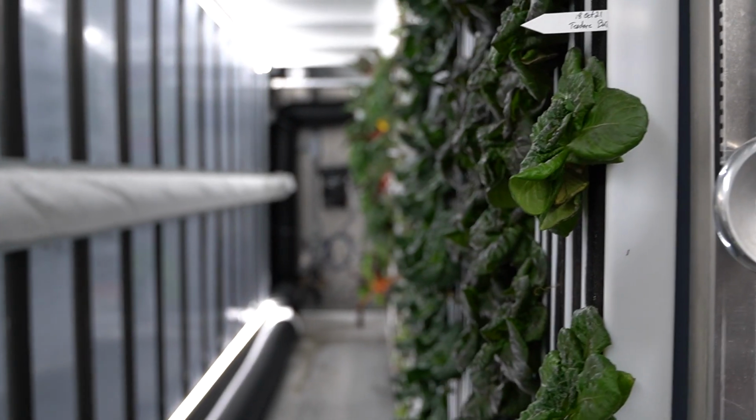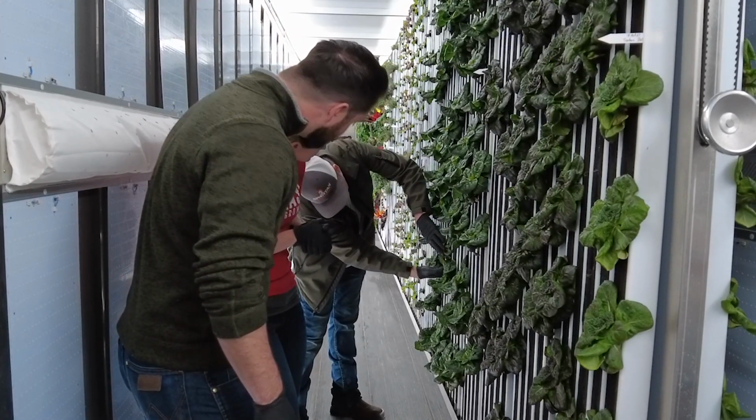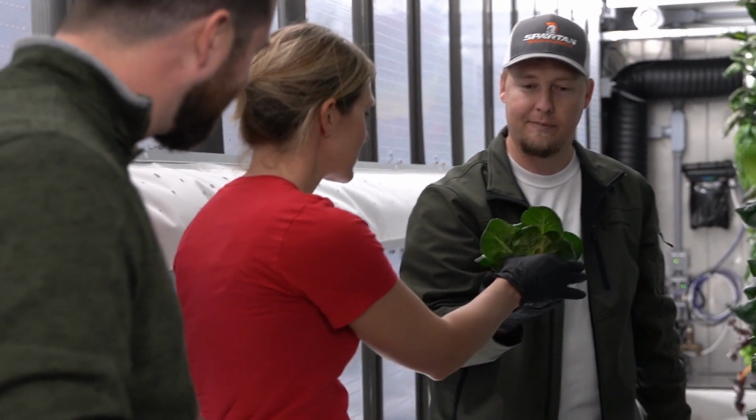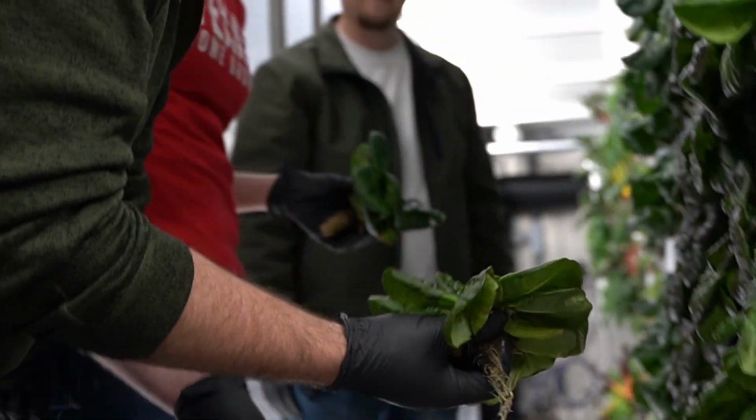Wow. These red butter heads, kind of reach from the bottom. I just grab that root plug kind of like that with my fingers, and I just pull it down. Pops right out. And that's all it is. That's all it is. Wow. So from the bottom, that's so easy.